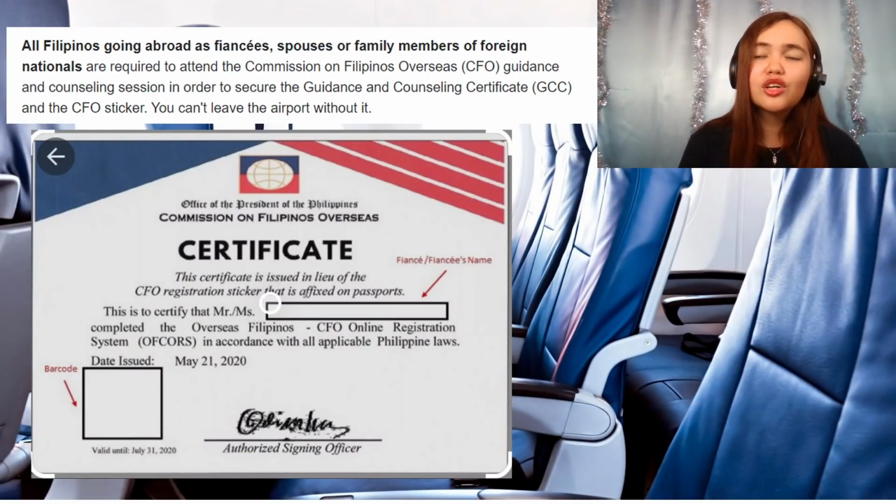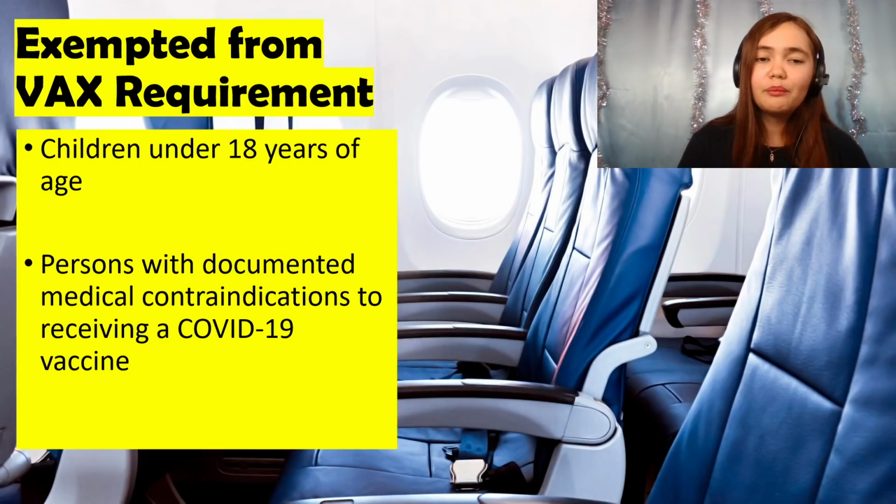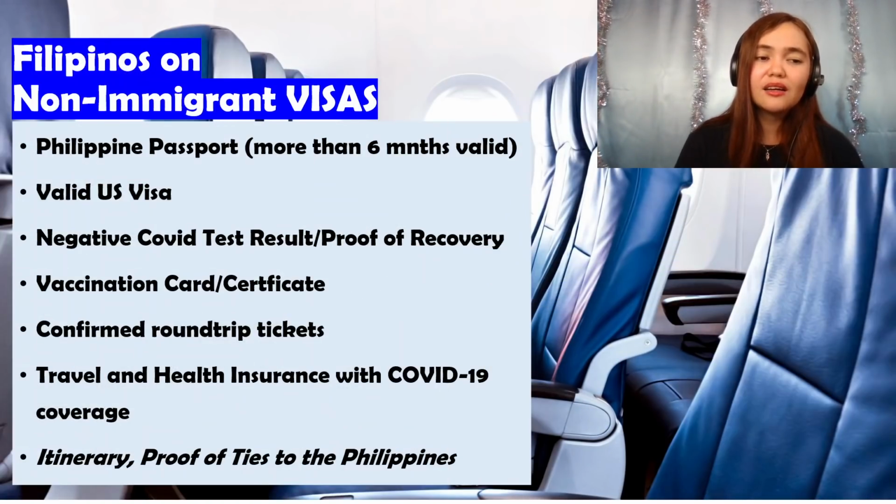While for Filipinos going abroad as fiancés or spouse or family members of foreign nationals, you must have your CFO certificate. You can apply for this online. This takes time, so you should apply for this months before your trip. And that is really all, guys. If you are a legal permanent resident or US citizen, the most important thing is the negative test result. And for non-immigrants, those on tourist visas, there are many requirements for you because the US and the Philippines both have requirements. And this is all for this video.